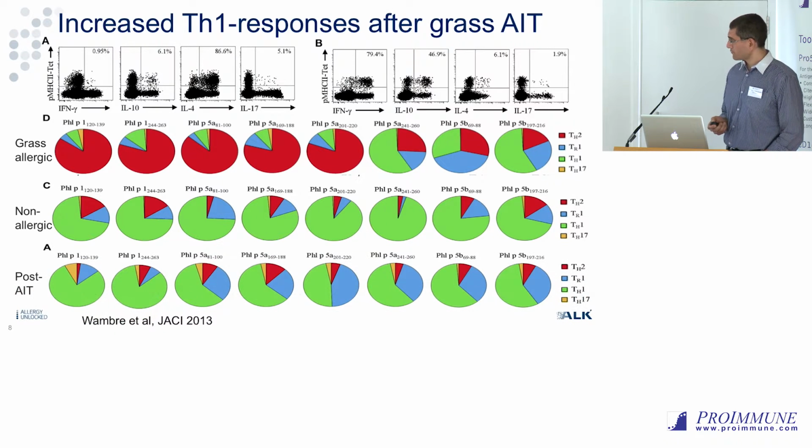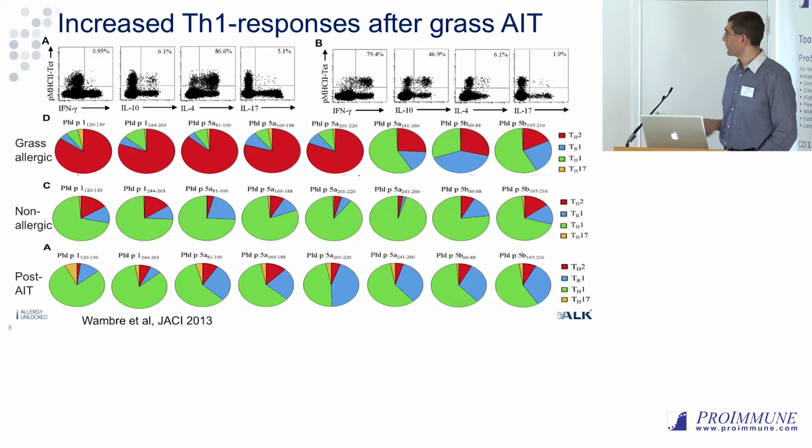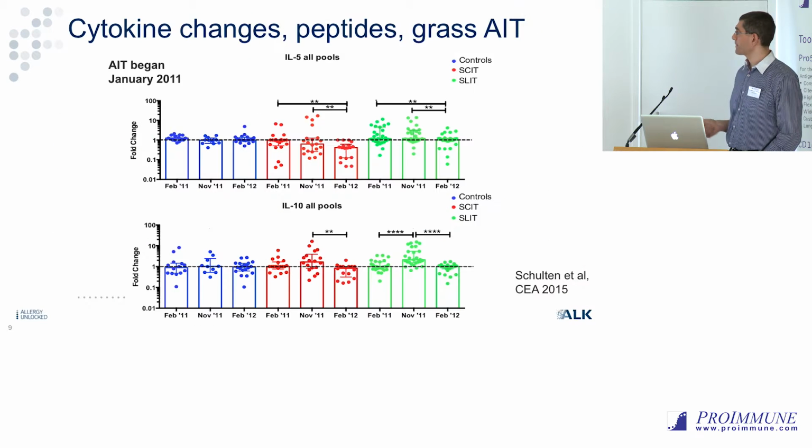And then, if you look at patients after treatment, you can see that they have shifted from the allergic profile up here to something that more resembles the Th1 or T regulatory profiles, which are the blue ones, of after treatment patients, or also seen in the non-allergic patients.